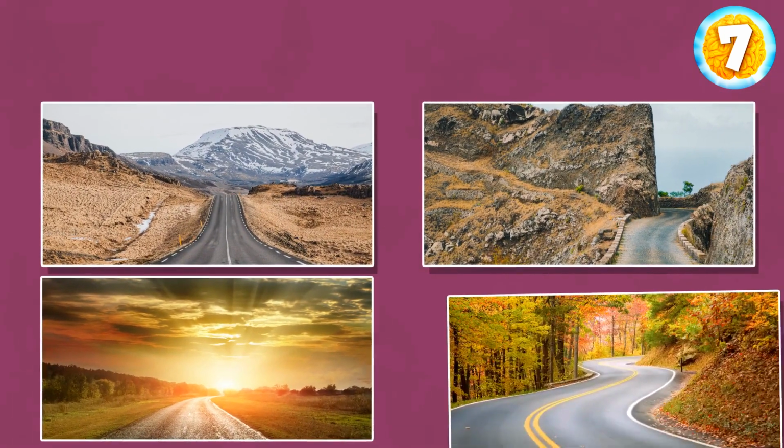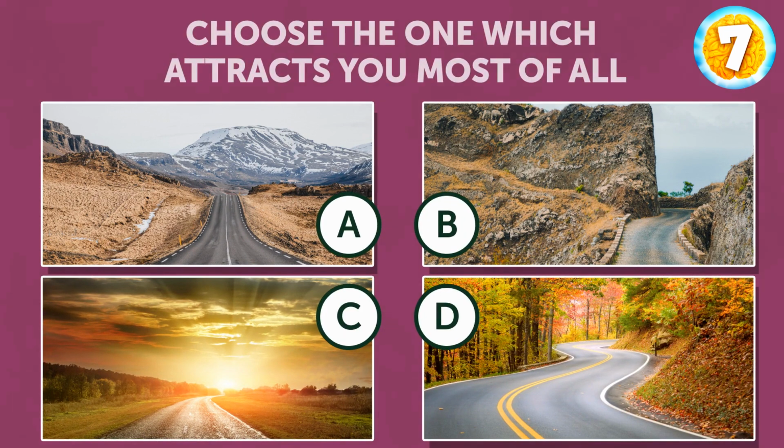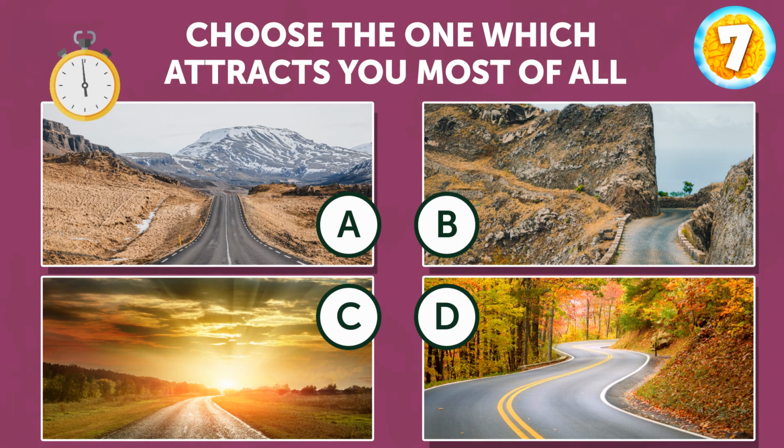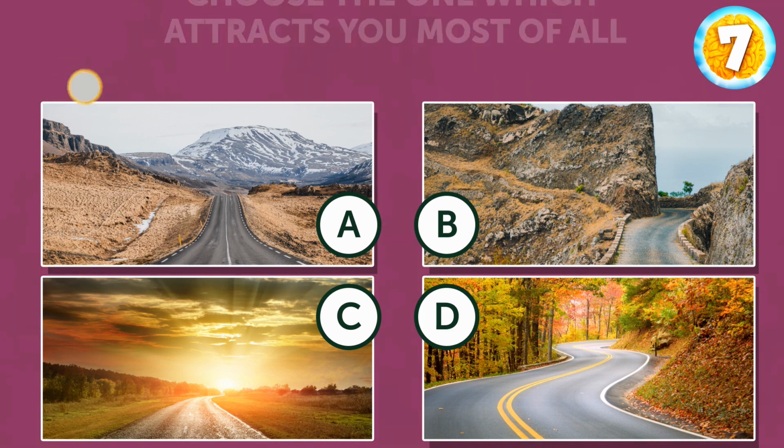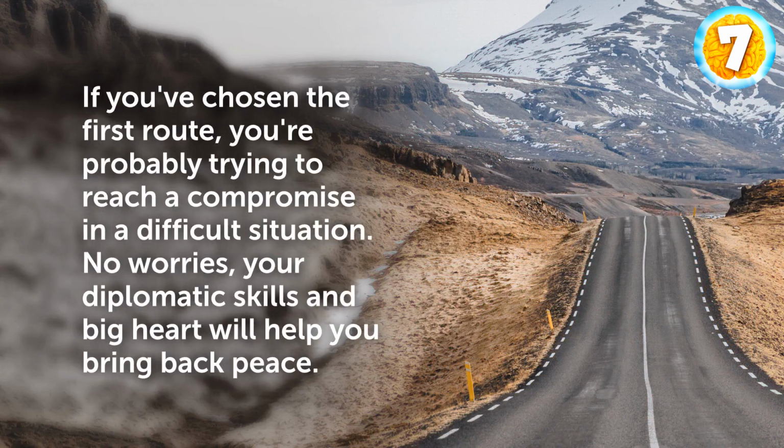This brief personality test will help reveal your current mood. Take a look at these pictures. Choose the one which attracts you most of all. If you've chosen the first one, you're probably trying to reach a compromise in a difficult situation. No worries. Your diplomatic skills and big heart will help you bring back peace.